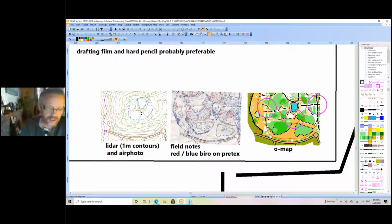The field work, I was umming and ahhing whether to go for biro technique, and I did. I sort of regretted it because it turned out to be more detailed than I thought. So it was a bit fiddly fitting it in.